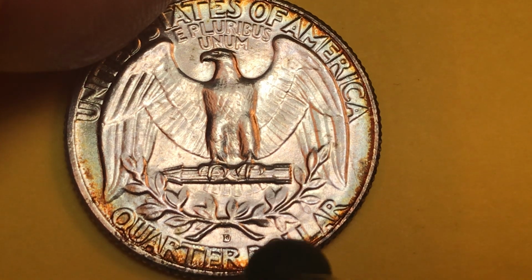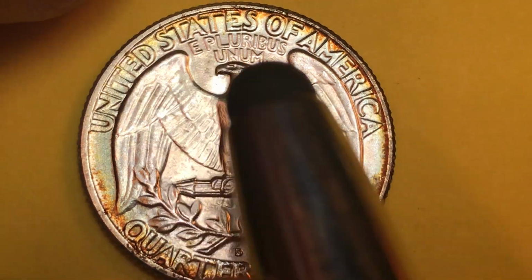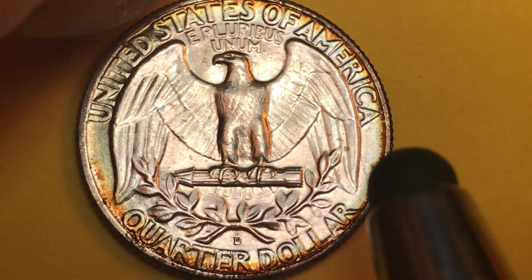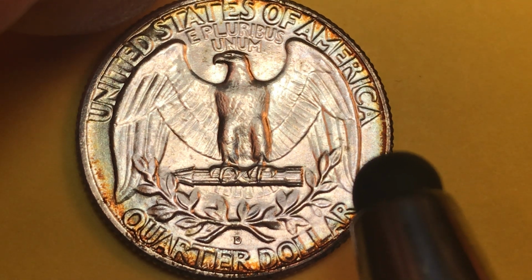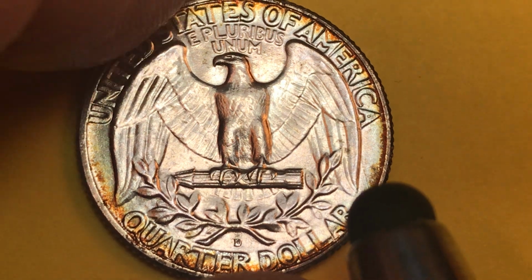This coloring down here does not take away from the value of the quarter at all. In fact, it enhances it somewhat. In 1963 at the Denver Mint, they made 135.288 million of these. This one right here is probably worth somewhere between $8 and $20.